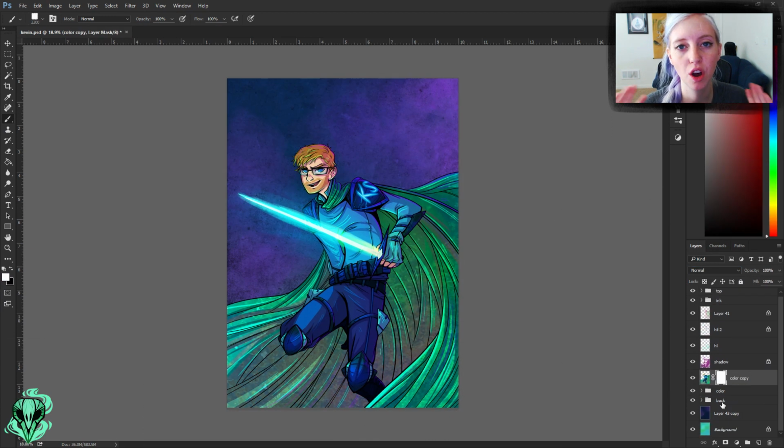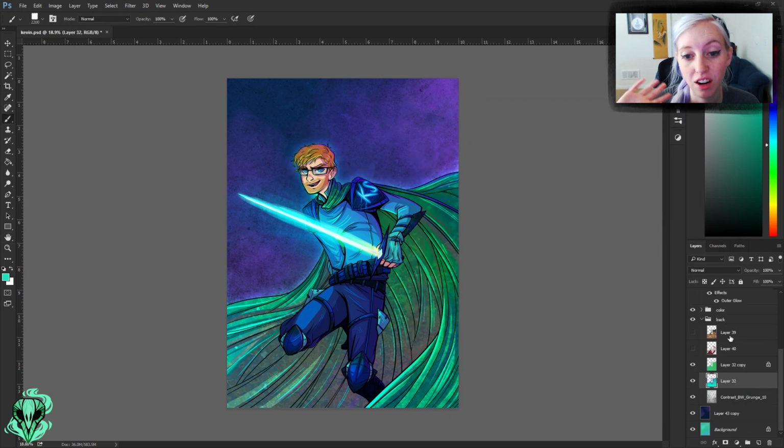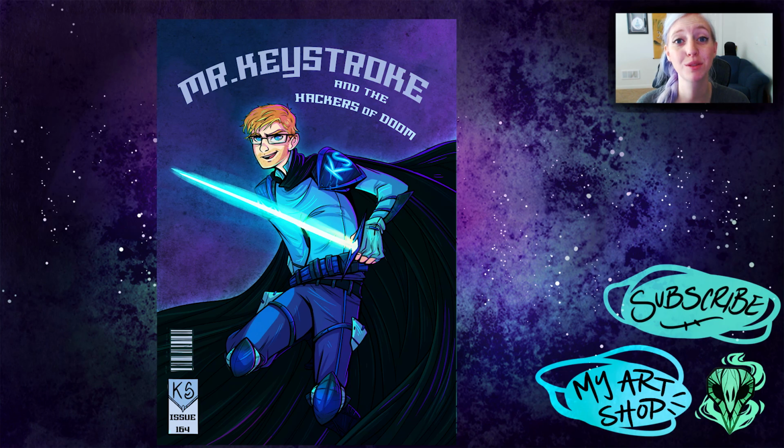Then it was really fun to go in and add the highlights that the glow was creating, and to make sure the shadows I had already painted were cast in a way that the light source was his laser sword. And that is pretty much it for this piece. As you can see, I did end up changing his cloak to a black color because I like the overall look with the black a little bit better.